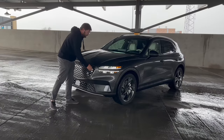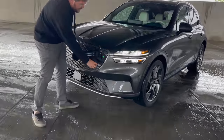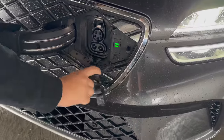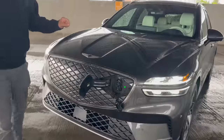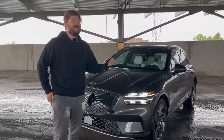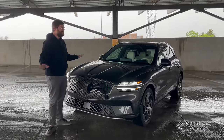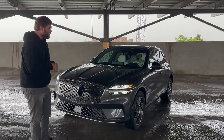Let's talk charging performance. We have a 48 amp onboard charger for AC charging, so same as the other cars. And then we also have a DC fast charging port right here. Now, my understanding, you'll see spec sheets from Genesis that say this can charge at 350 kilowatts. It cannot. That's just not a thing. There must be some miscommunication inside Genesis when they share some of these specs.